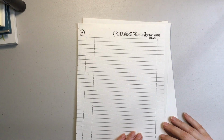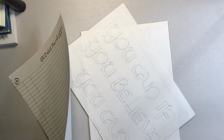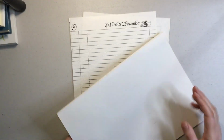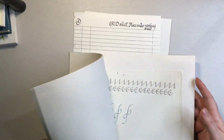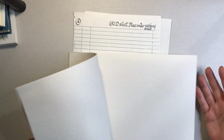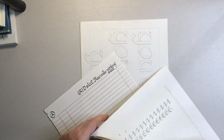There was this grid sheet, place under working sheet. Oh, that's right, someone must have been trying to do some calligraphy. There we go. But a whole lot of blank paper. I never say no to blank paper. Always use that in our journals.